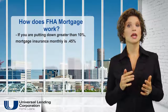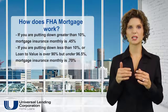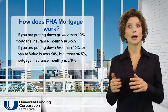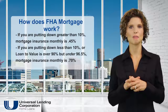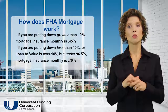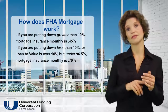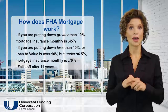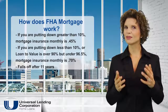So that's great. And then if you're putting down less than 10%, so basically if your loan to value is over 90%, but under 96.5%, which would be FHA's minimum, so you're putting down in excess of 3.5%, your mortgage insurance on a 15-year fixed FHA is 0.70% versus 0.85%, and it falls off after 11 years. So it's not for the life of the loan. Just some little things to remember.